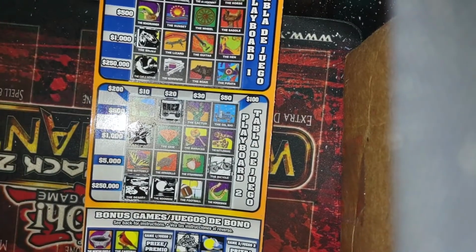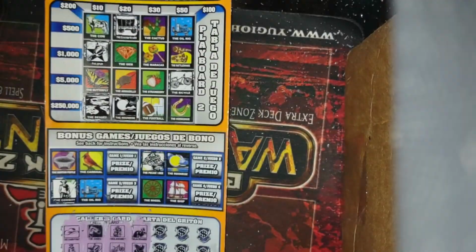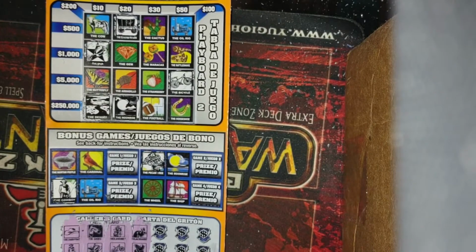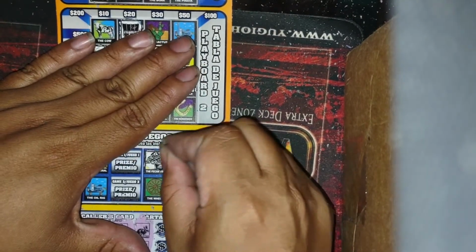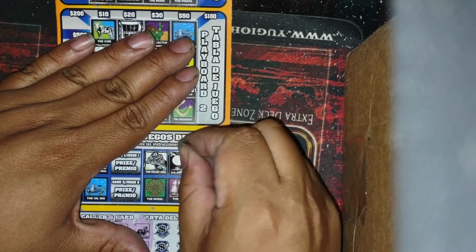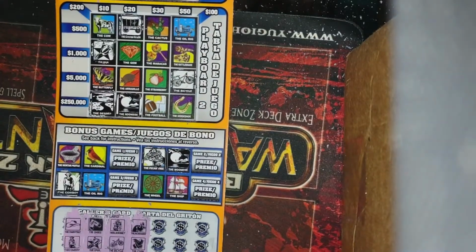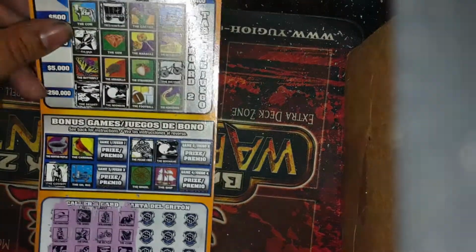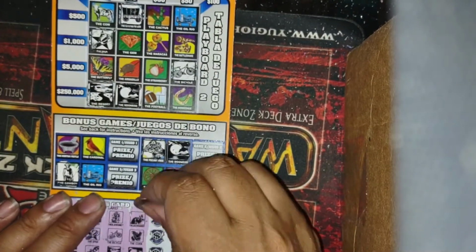So we get the football and the horseshoe. Let's see, what about the bottom ones? I only have the moonrise. So I did win something. So that's good. Let's see what I won later. And I think that's it for that four. So let's go with the next four.